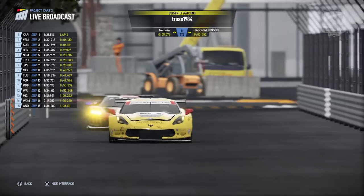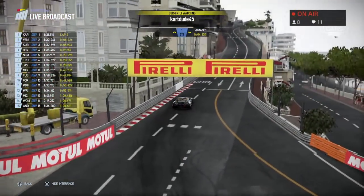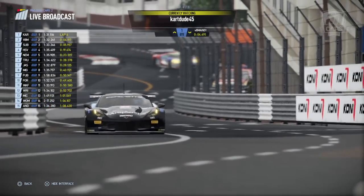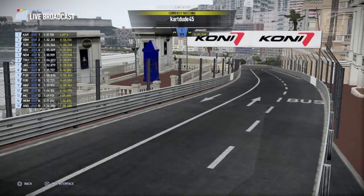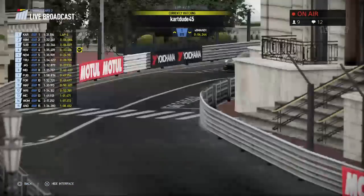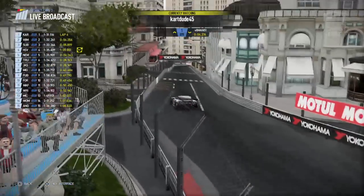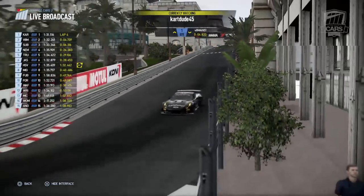But the topic of tyres is interesting around here because you've got somebody like Kart Dude, and he's out front at the moment. He's still lapping quicker than the guys behind him. This is probably a good chance for him to just save some tyres and not even worry about changing tyres. Just look after them till the end of the race and try and limp home to a victory. I mean, I don't think he'll be limping home because look how quick he's going around here. He's not leaving anything on the table. He wants the win bad.